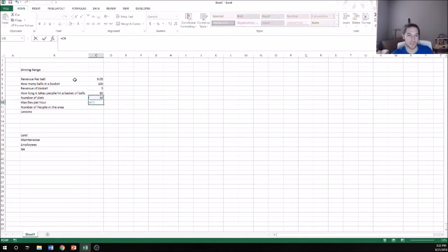So 30, let's do this. Let's do the number of minutes in an hour divided by how long it takes people to hit a basket of balls, times the number of slots, times the revenue per basket. And so max revenue per hour. And that way, if it takes people only 30 minutes to hit a basket of balls, our max revenue per hour goes up. So that makes sense.